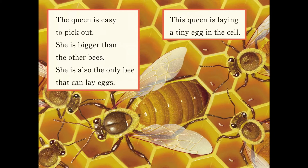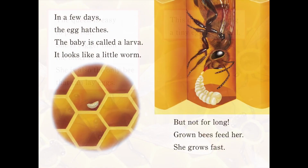This queen is laying a tiny egg in the cell. In a few days, the egg hatches. The baby is called a larva. It looks like a little worm, but not for long. Grown bees feed her. She grows fast.